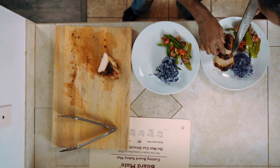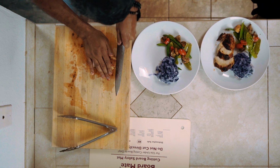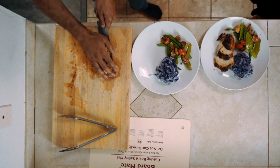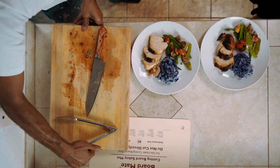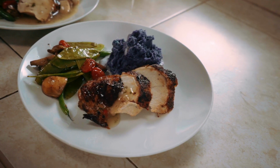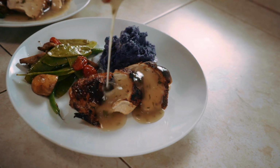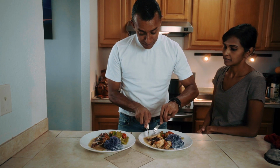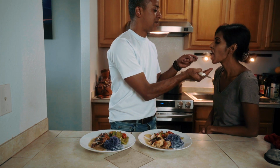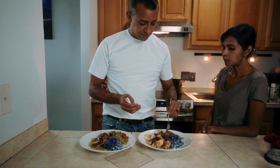So Michelle gets hers. Ooh, nice and crispy and super hot. So here we go. We have our chicken and we have our gravy. Of our $10 meal. Tell me how that is. Oh my god.